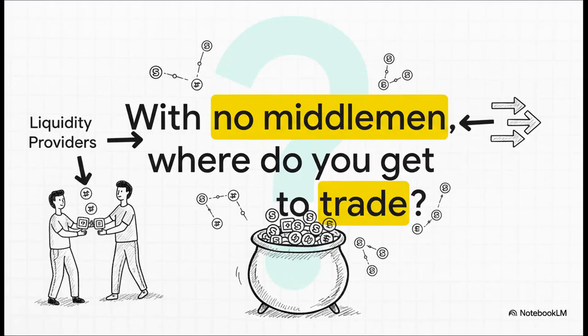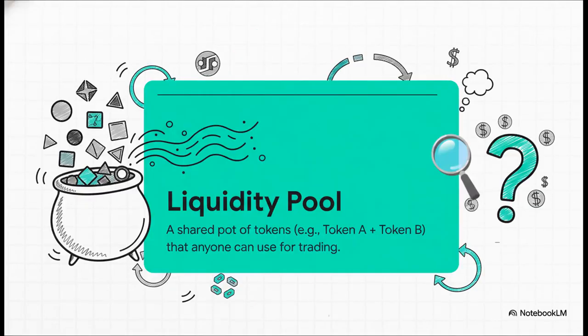If you want to swap one token for another, where do those other tokens actually come from? Well, the answer is surprisingly simple. They come from regular people, just like you and me. We call them liquidity providers. And what they do is deposit their own tokens into these shared pots for everyone else to use. This big shared pot of tokens is called a liquidity pool.